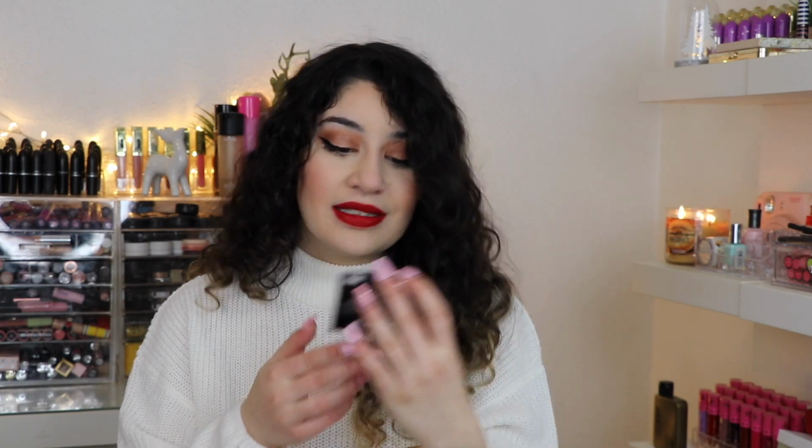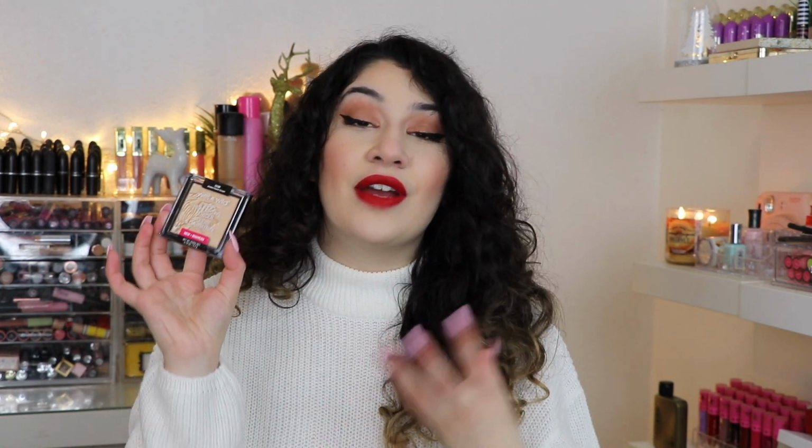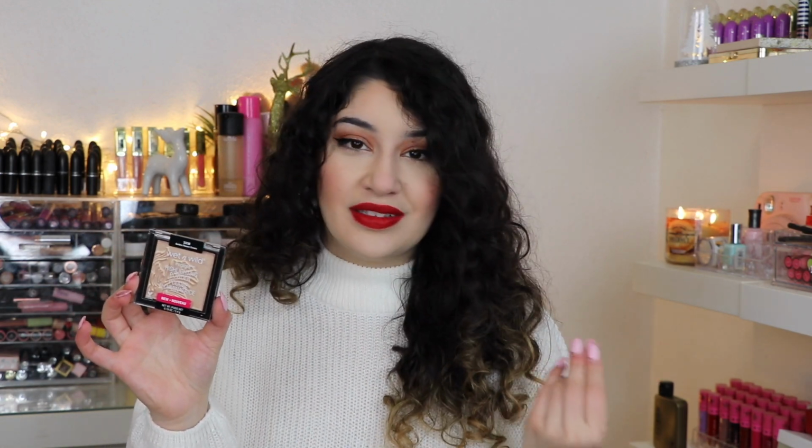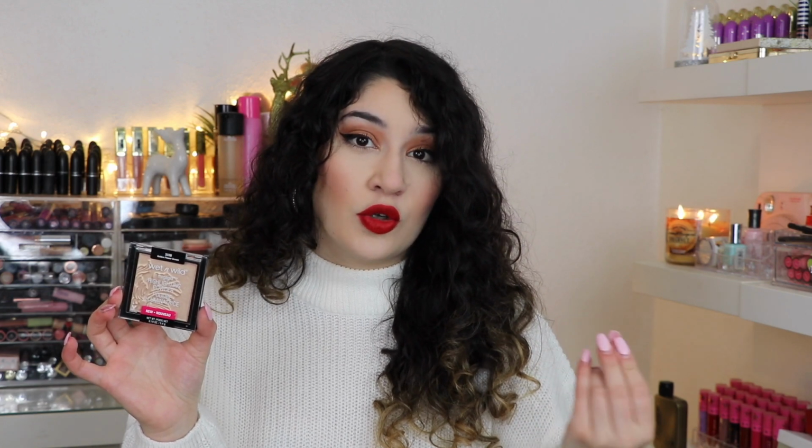We have the Wet n Wild highlighting powder. This is the MegaGlo highlighting powder, and I picked up in the shade Golden Flower Crown. So this is a very pale light gold, and the reason I picked this up is because my favorite highlighter is the Laura Geller Gilded Honey highlighter. Hands down best highlighter. It just melts into the skin, and the shade of that gold is so perfect.